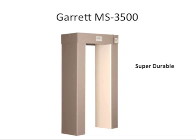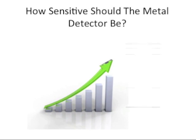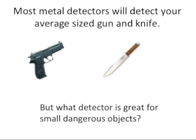Okay, now let's talk about your options for sensitivity control. Having a metal detector that can actually detect your targets is obviously the most important factor when it comes to researching metal detectors. To be honest, just about any metal detector on the market will detect the typical gun and larger knife. So if that's all you are trying to detect, you are pretty much safe to pick a number of metal detectors. But if you are looking for something that can detect small guns, knives, or other dangerous objects, you might want to consider the following products.